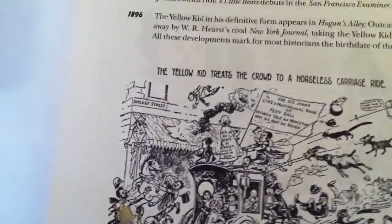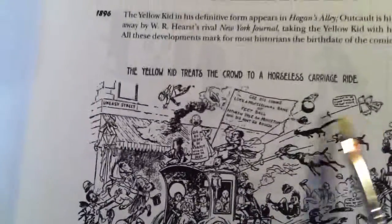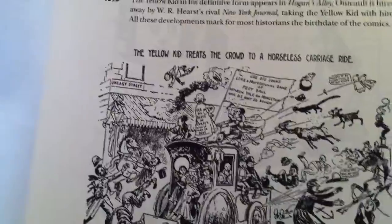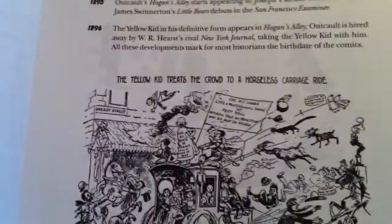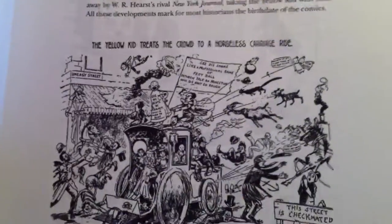So one guy getting run over, some people trying to get in, a horse being startled, pets or animals getting caught on the automobile, people falling down. So if you were to treat this as a story, you'd have many panels and each one would be happening separately. But instead, you're supposed to read it all at once, like a Where's Waldo panel. So anyway, let's go to these Little Nemos.